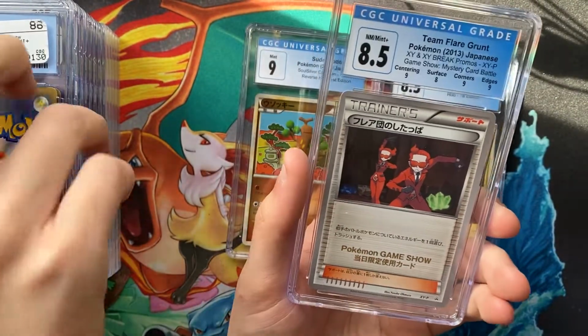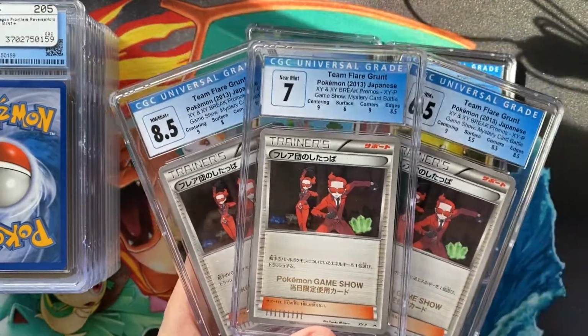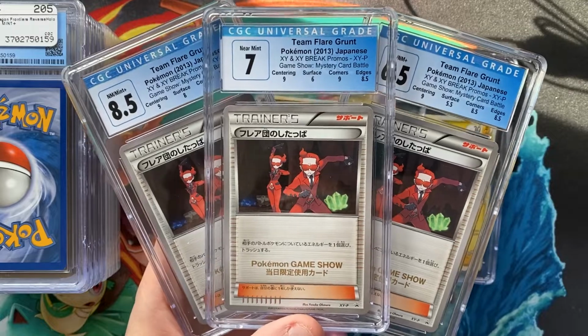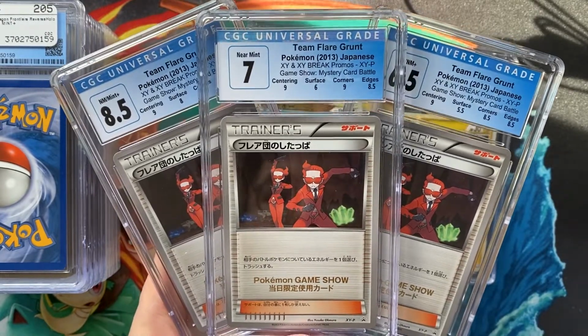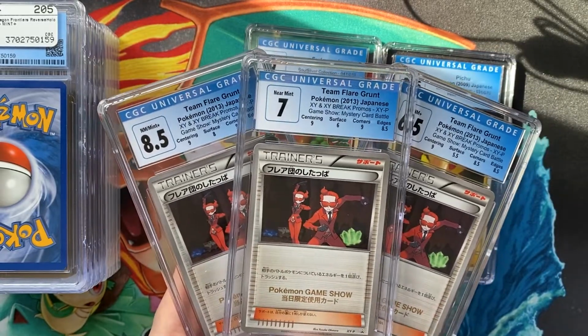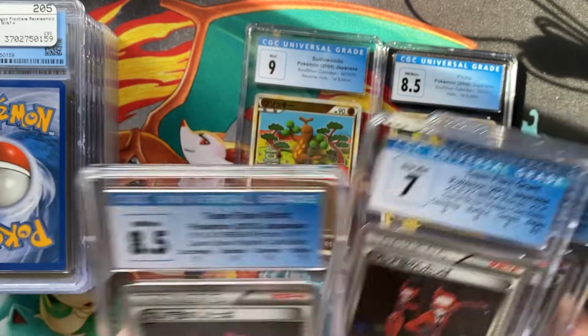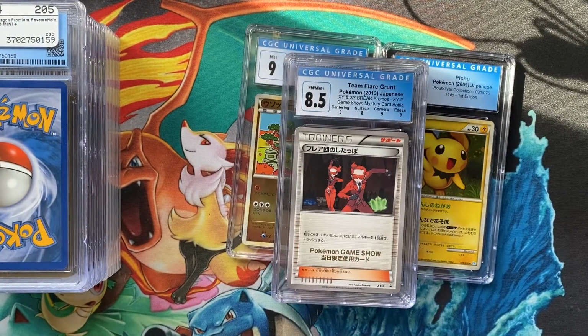Oh, I can do all these cards in unison. I picked up 3 more copies of the Team Flare Grunt game show card. So you see it just says Team Flare Grunt, and at the bottom it says Pokemon Game Show. To my knowledge, this card is fairly limited. Nothing too crazy, but it's a harder XY era promo to come by.